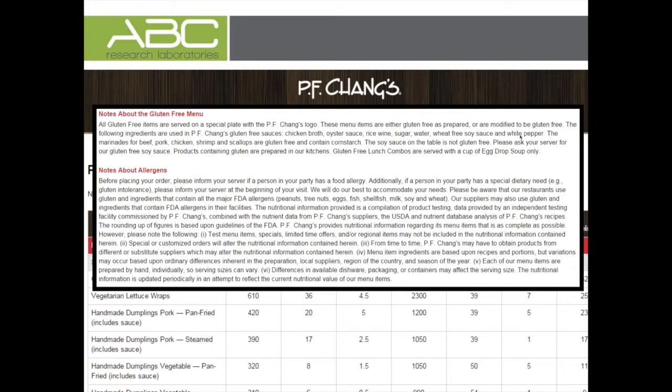So if we wanted to look at P.F. Chang's, if you access their nutritional and allergen information on their website, you'll notice there's a lot of verbiage about the gluten-free portion of their menu and about allergens and their nutritional data. I know this is a bit of a novel to read, and that's why I gave you guys the websites. But they talk a lot about how they import products from different regions. They may have local suppliers for things. They talk about rounding rules. They talk about differences in dishware, packaging and containers that may affect serving size. This truly is an excellent example of an amazingly thorough allergen and nutritional disclaimer. So I think it's a good example. Just if you want to read one, this hits all the high points.